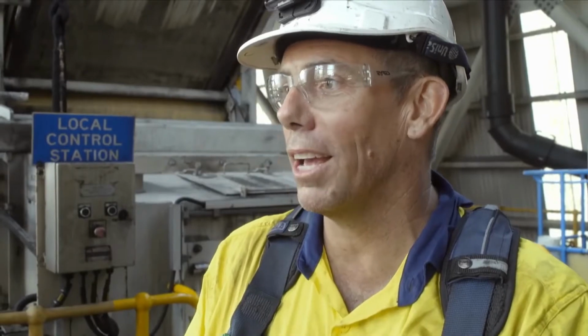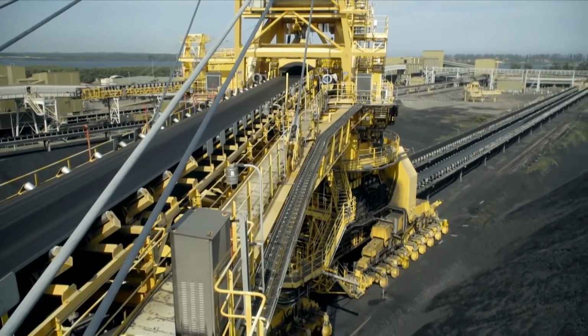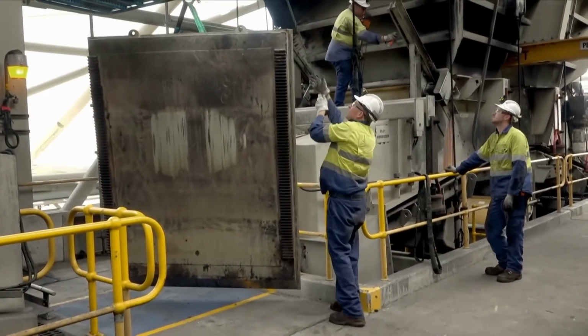We're constantly having operations asking how long is it going to be, how long is it going to be, how long is it going to be. They have to move trains around, they have to move shipping around, and it's a big headache for them. Knowing they're already behind schedule, the team moves swiftly to raise the door into position.